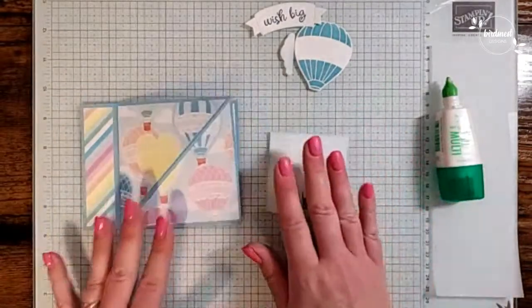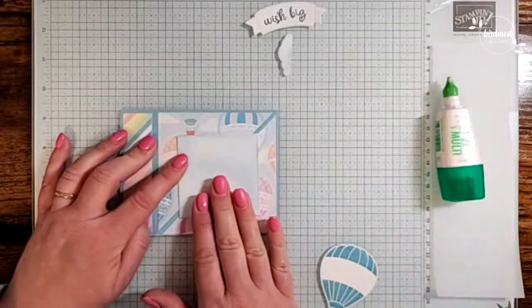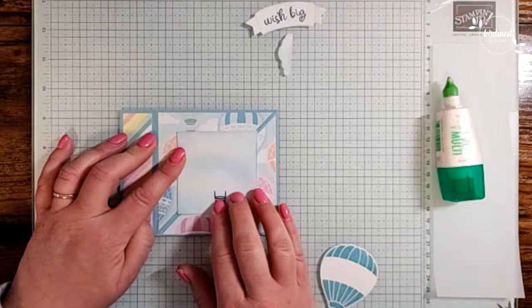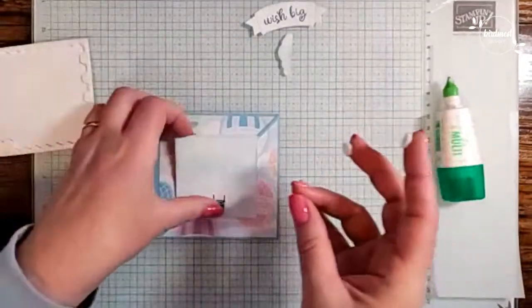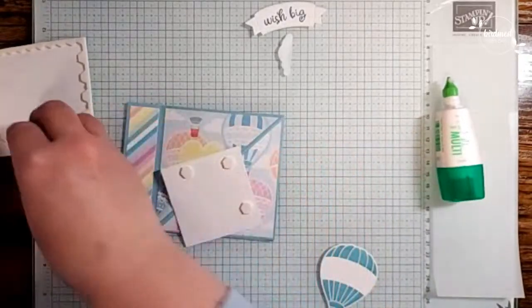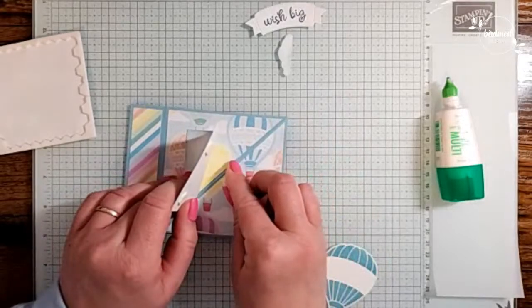Then we can go ahead and let's put our balloon on. Actually, you know what? No, we're not going to put our balloon on. We're going to put this square on next. So what I'm going to do is line up the corners to our score line. Okay, like that. And then I'm going to grab some dimensionals right here. And basically what I want to do is add some dimensionals to that bottom diagonal part. And then because I know my card is going to go here, I want it centered, so I'm just going to sneak a little dimensional in under there.